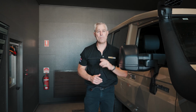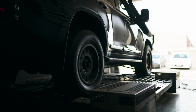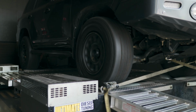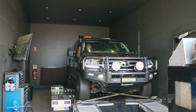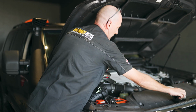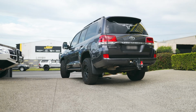That's right, we focus on improving the all-round drivability for the vehicle, not just power and torque. Our custom dyno tuning will enhance a diesel vehicle's drivability by optimising the key engine parameters for better performance and delivery as well as efficiency. With a custom dyno tune at Ultimate Diesel Tuning, you can expect substantially increased power and torque delivery across the whole rev range, performed safely and reliably.